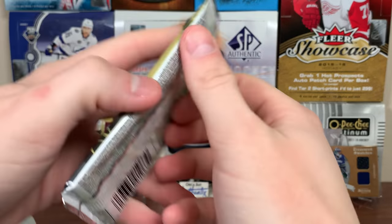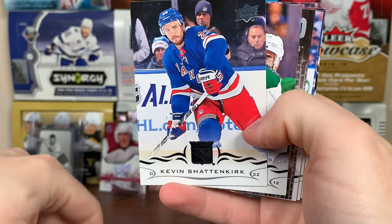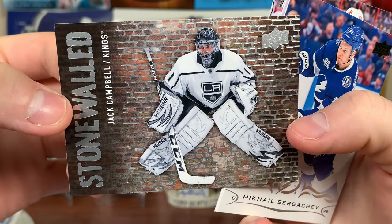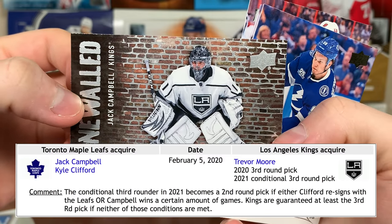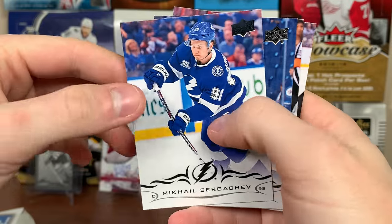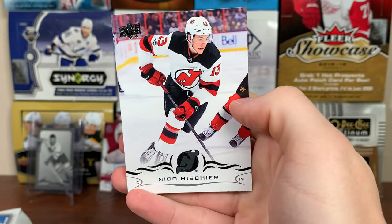All right, Series 1, 18-19. Series 1. Looks like we got a Stonewalled. Sven Berchi, Kevin Shattenkirk, Radek Faxa, Jack Campbell, Stonewalled. Got traded to the Leafs with Clifford for Trevor Moore, a second and a third. It's going to be a second, but it's conditional. But yeah, there you go. Jack Campbell, Stonewalled. Got Mikhail Sergachev, Joel Edmondson, Danny, Yevgeny Dodonov, and Nico Hischier.